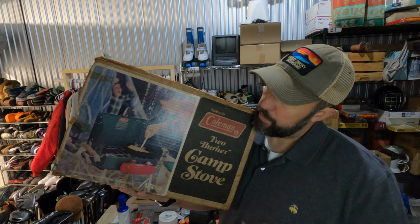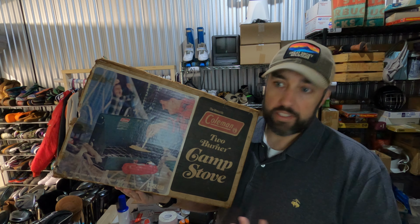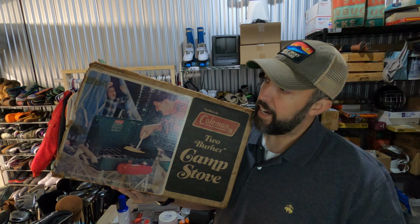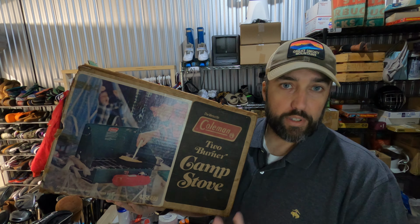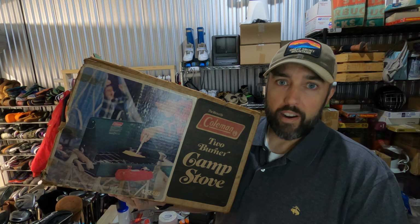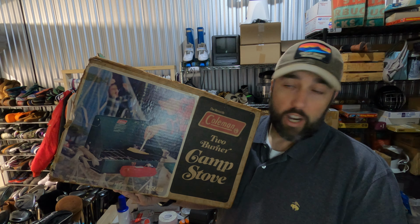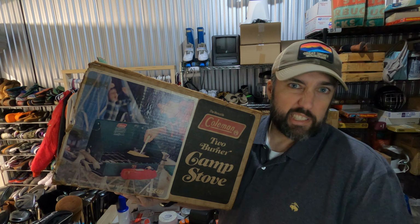So these Coleman camp stoves can be worth some decent money. Unfortunately, this one was not in good condition. It was a little rusty. The plunger didn't work in the fuel tank, so that has to be replaced, and all of that definitely reduces the value. We only paid $5 for it at a garage sale. It was a bulk buy that I got, and it had been listed for a while, so I took an offer for $64.50, so still a decent profit.